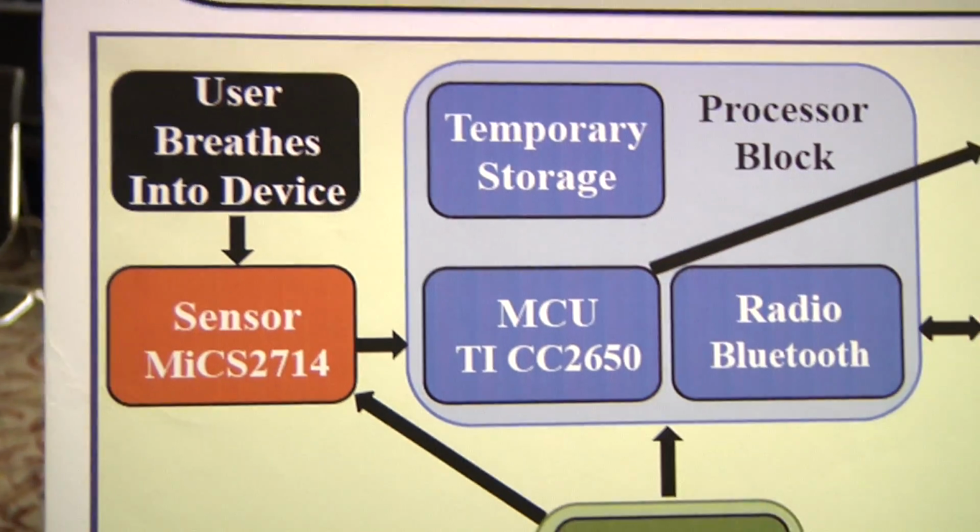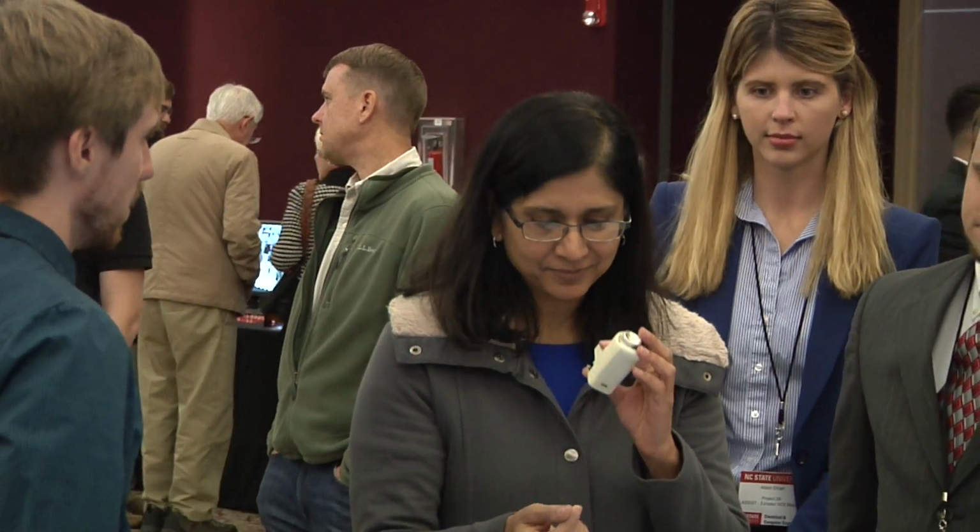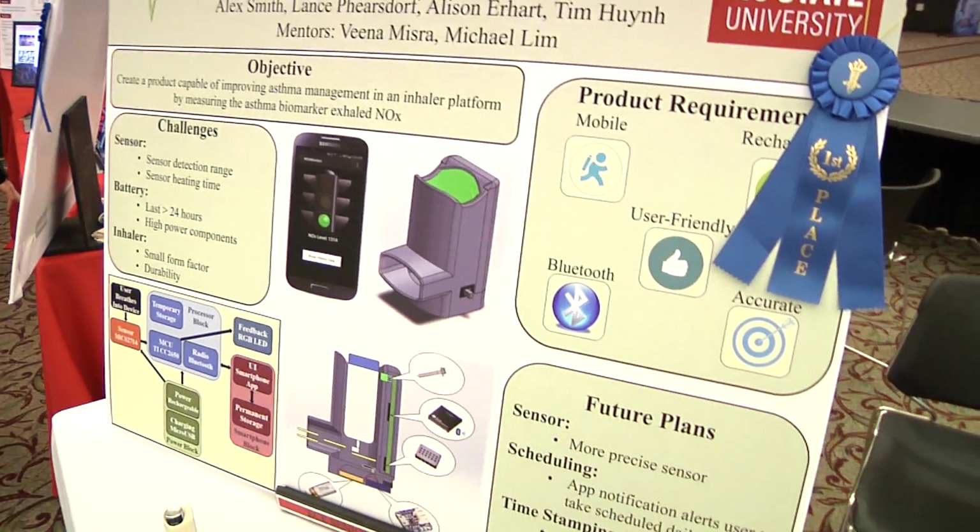And the way our inhaler is different is not only does it dispense medication, but it will also allow the user to breathe into the device. And it will then take a chemical measurement, specifically NO2, in the breath to determine their risk factor for having an asthma attack in the future. That way they can take their medication before symptoms even occur.